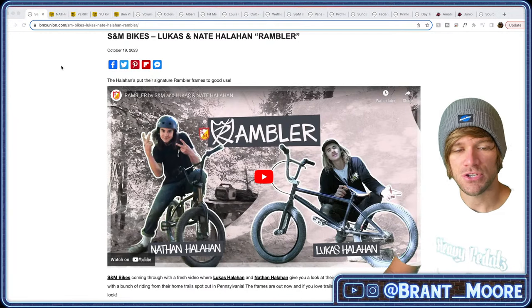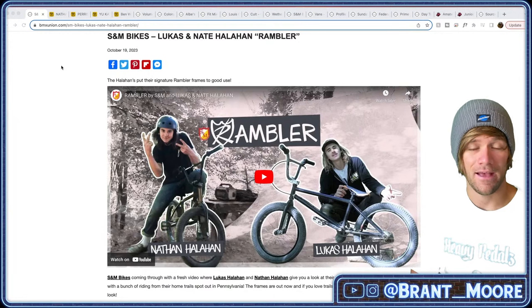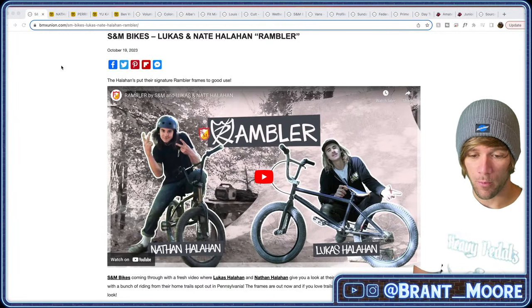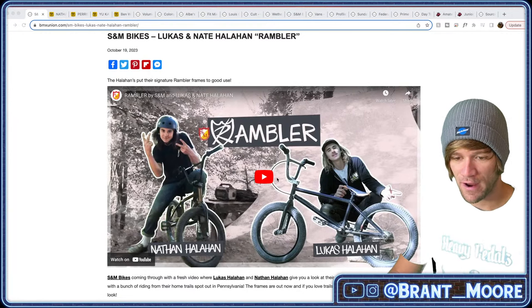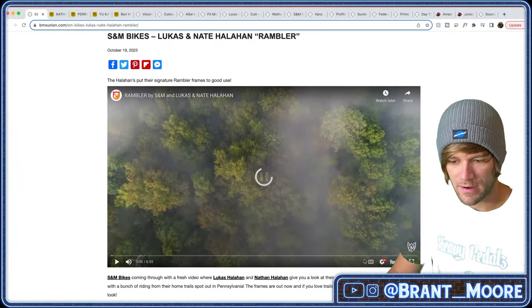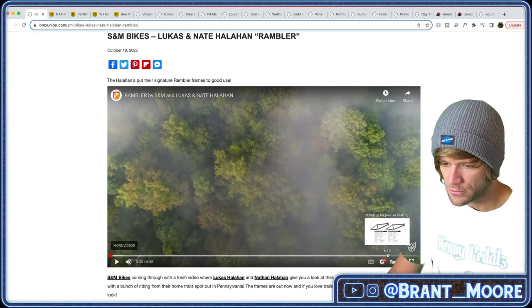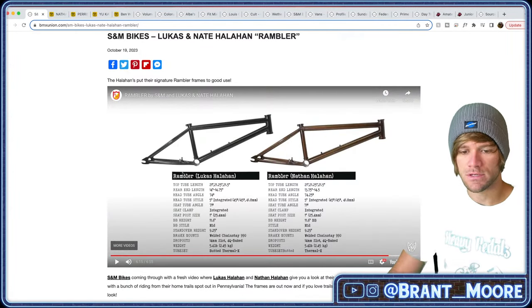So the first thing that I want to talk about this week are the S&M Rambler frames that are now available. Nathan and Lucas Hallahan both have their signature Rambler frames, and this has been very anticipated. So I will just pull up the specs real quick in case anybody wants to see those.